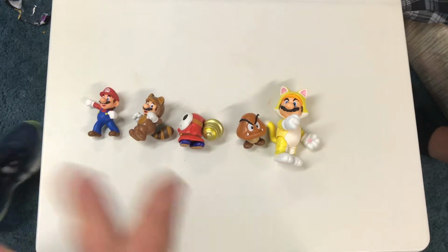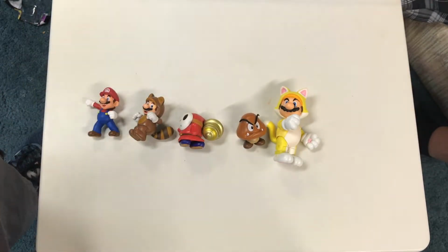I'm going to have to really hunt down and find me a Slippy Toad. Got to get Toad, that is the one to have in that line. Now, I'm sure they made many more Cat Marios and Zeldas than they did Slippy Toads. So, if I had to hedge a bet on it, yeah, he's going to be a chase.